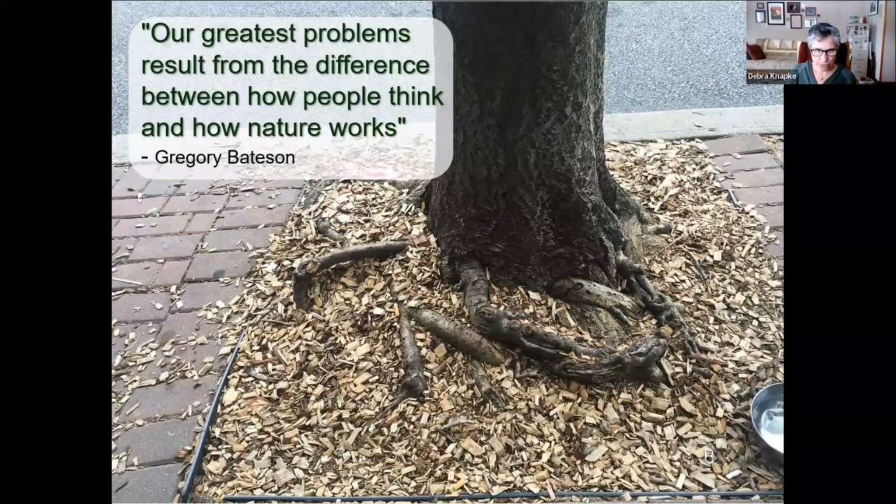One of my favorite quotes, and it's actually on my phone. I look at it every day, every time I use my phone. Our greatest problems result from the difference between how people think and how nature works.